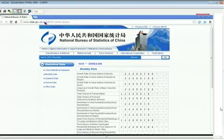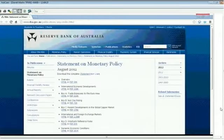But the fastest way to get it, because sometimes tons of traders will hit a news website at once and it'll go down or stagnate, and it'll take like 2 or 3 minutes to refresh and tell you what it is, whereas you can go right here. You have to know what you're looking for, but you can find it directly on the website. That's the National Bureau of Statistics for China, again stats.gov.cn.